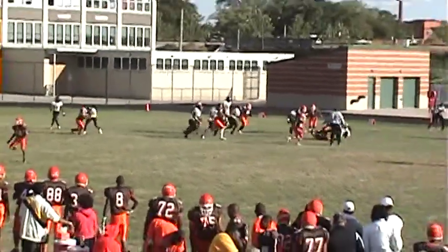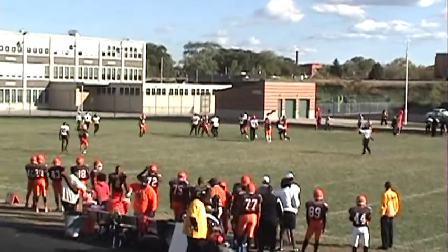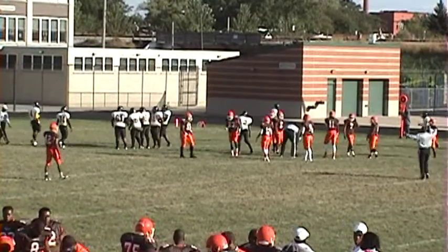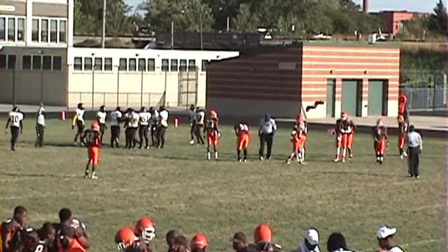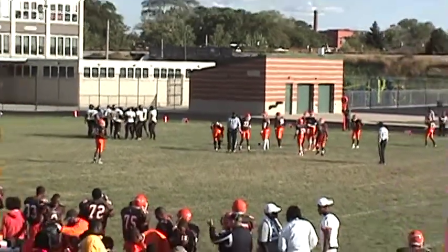The hand off to 32. He's brought down for a 5 yard gain. Up the middle. Good yardage. It's a 7 yard gain. A gain of 7 on the drive. Brings up second and short.